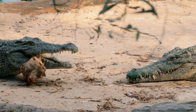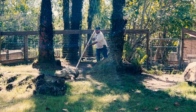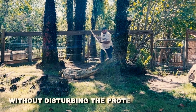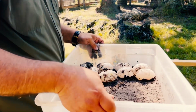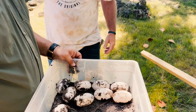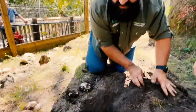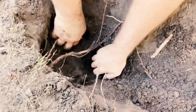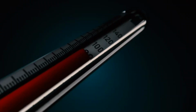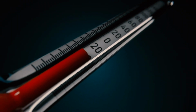Workers must approach the nesting females with extreme caution, using specialized tools to gently remove the eggs without disturbing the protective mothers. Each nest can contain between 20 to 80 eggs, and timing is crucial. Collect too early, and the eggs may not be viable. Wait too long, and the risk of the eggs being damaged or eaten by predators increases. Temperature and humidity play a vital role in egg viability.